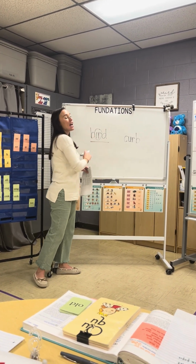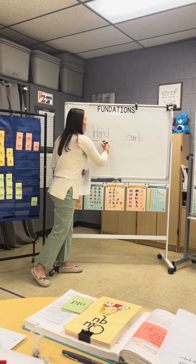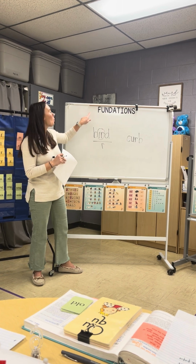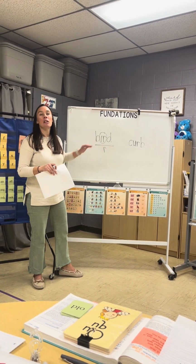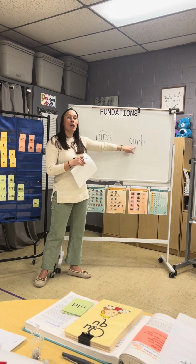What kind of syllable type is it? It is an R-controlled vowel. So go ahead and make sure that your word looks like mine. I know some of you scoop, totally fine. You can scoop this part. Okay, let's go to our next word.